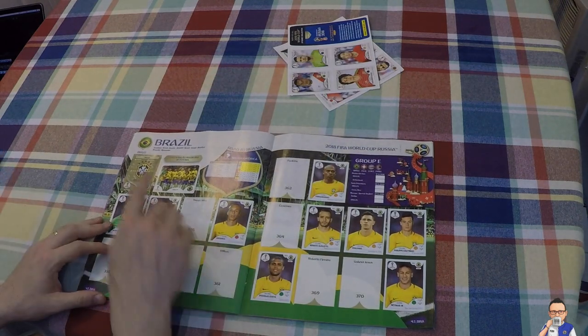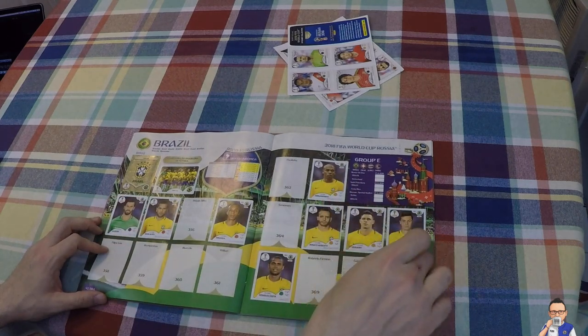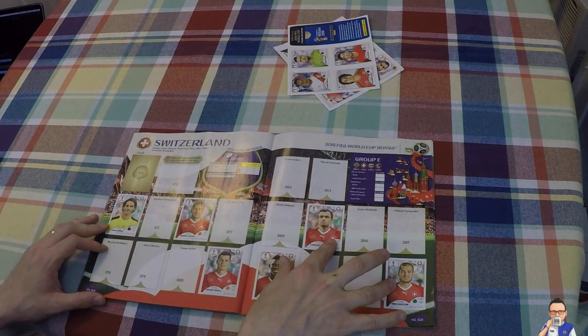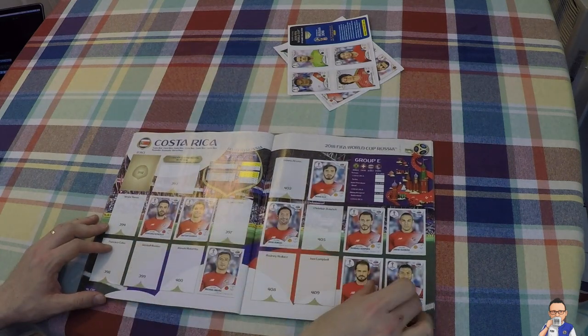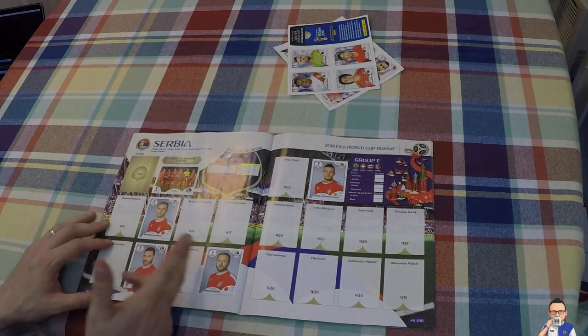Brazil, pretty good. I've got the badge. I got the team photo. 2, 4, 6, 8, 9 Brazilians. I think that's my best thus far. As for Switzerland, 2, 4, 6 Swiss. So that's a pretty reasonable showing. As for Costa Rica, 2, 4, 6, 8, 9 Costa Ricans. So all in all, not bad there.